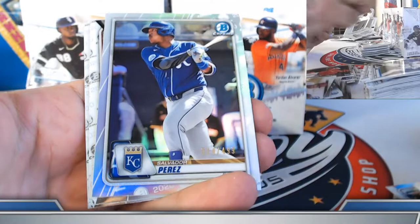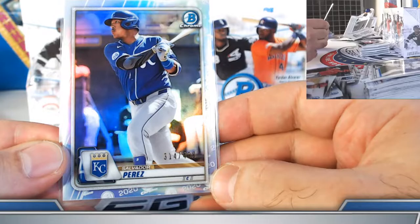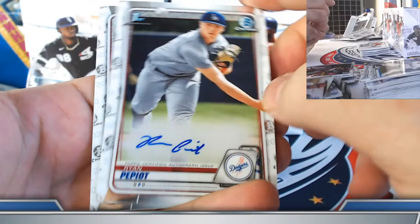Sal Perez. Nice comeback by Sal Perez this year, right? Coming off a pretty gruesome injury last year. Nice to see him back to normal there, putting up solid production. 314 out of 499 on this one. Base box. Pepio, Ryan Pepio on the board. So that's, I got the blue Kelly, excuse me. That's what it was. Blue Levi Kelly and Ryan Pepio getting on the board with this one. There it is.